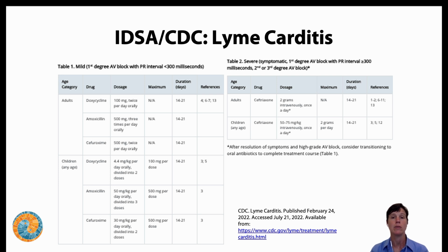Now moving into Table 2, severe symptomatic first-degree AV block with PR interval of greater than or equal to 300 milliseconds, or for second or third-degree AV block. These are the recommendations. The CDC recommends ceftriaxone, which is an intravenous drug, taken 2 grams once a day for 14 to 21 days.